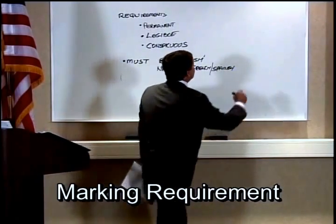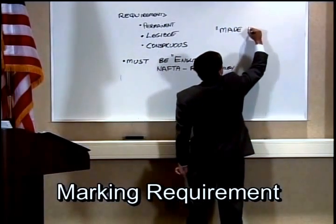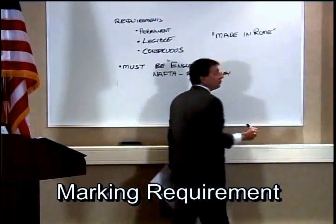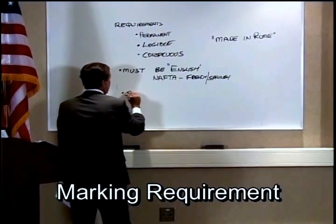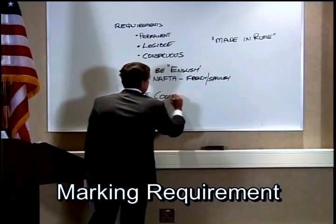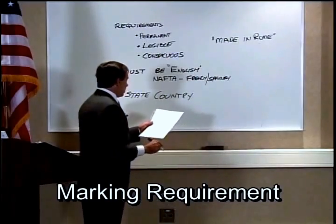Let me ask you this, is this okay? Made in Rome. And that's my country of origin marking requirement. Is that acceptable? And the answer is no. It must state country, not city. In other words, it has to say made in Italy, not made in Rome.